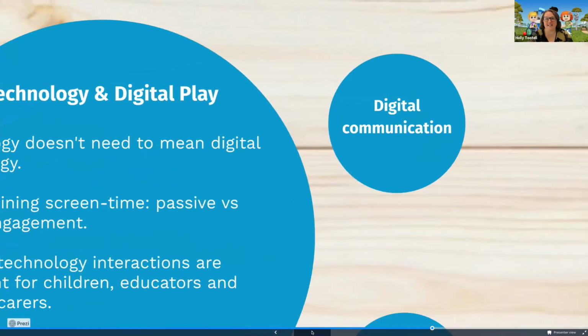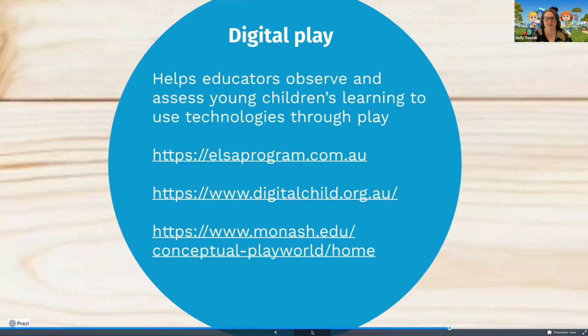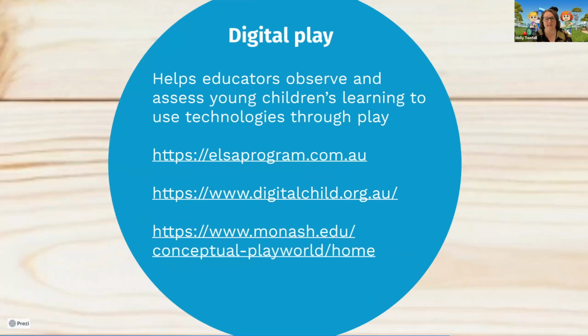Digital play is getting a lot of airtime at the moment, and there's some great research being done out of our unit here at CERC, but also through a few other programs where we're looking at how we're understanding children playing in a digital context, because it is different. We do represent things differently, and we're seeing children take different roles and do their play representations in different ways.